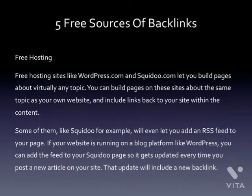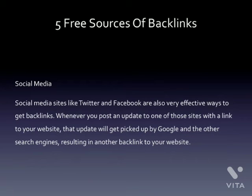Social media. Social media sites like Twitter and Facebook are also very effective ways to get backlinks. Whenever you post an update to one of those sites with a link to your website, that update will get picked up by Google and the other search engines, resulting in another backlink to your website.